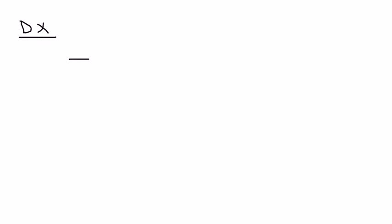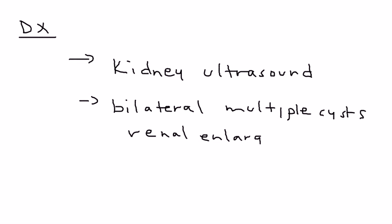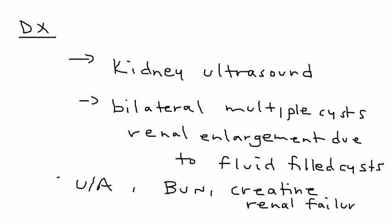Diagnosis. Well, without a doubt, the best initial test is a kidney ultrasound. Other tests are possible, but they're quite expensive, so this is the best initial choice. What it will show is bilaterally multiple cysts in the kidney, and as a result, renal enlargement due to these fluid-filled cysts. Other tests that you can do, definitely a urinalysis, because there sometimes is a risk of infection. Kidney tests such as BUN and creatinine, because PKD can eventually lead to slow progressive renal failure because of the cysts interfering with the normal parenchyma, the normal tissue.